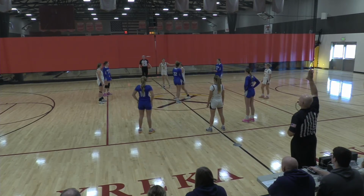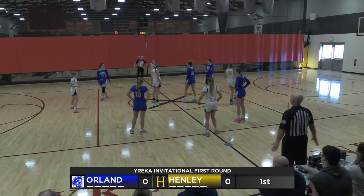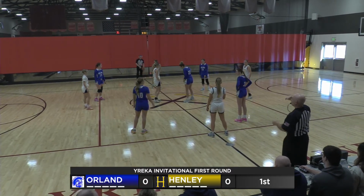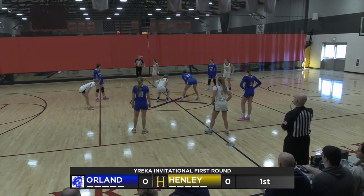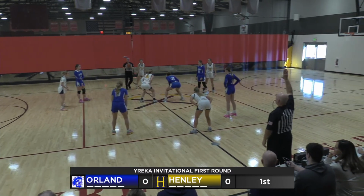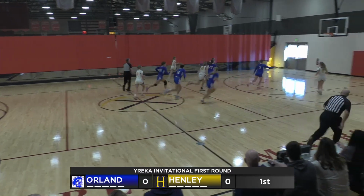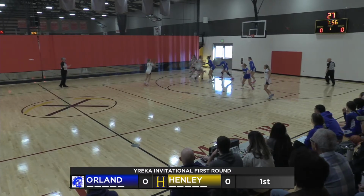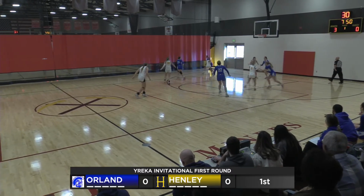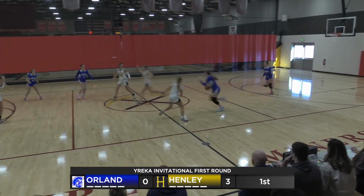Almost set for tip-off here in the first game of the girls' bracket. Anna Harper against Liliana Rowe for the tip-off, 22 facing off with 22. Henley wins the tip-off, and we are underway. It's tapped to Michaela Schroeder. She throws it to Preston Shade, who nails a three. Nice start for the Hornets, who apply pressure in the backcourt, nearly force a turnover.